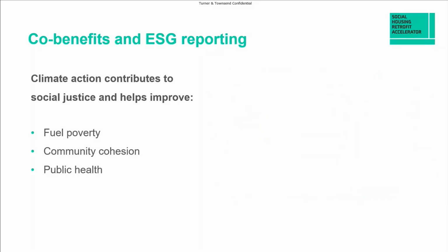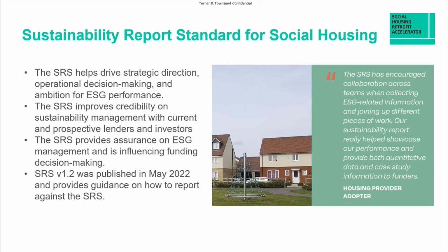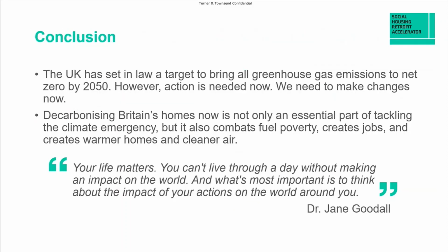We also have these co-benefits, around different elements of ways that we can report. The Sustainability Reporting Standard for Social Housing is a really nice way of doing that as well. It's around encouraging the whole way of doing this, so collaboration is one of the real key elements. It is also around environmental, social and governance reporting. If that's something the organisation is already addressing, it can be a really nice way to link that in. But it should be bespoke and it should be appropriate for your organisation. So I think we've rattled through that.